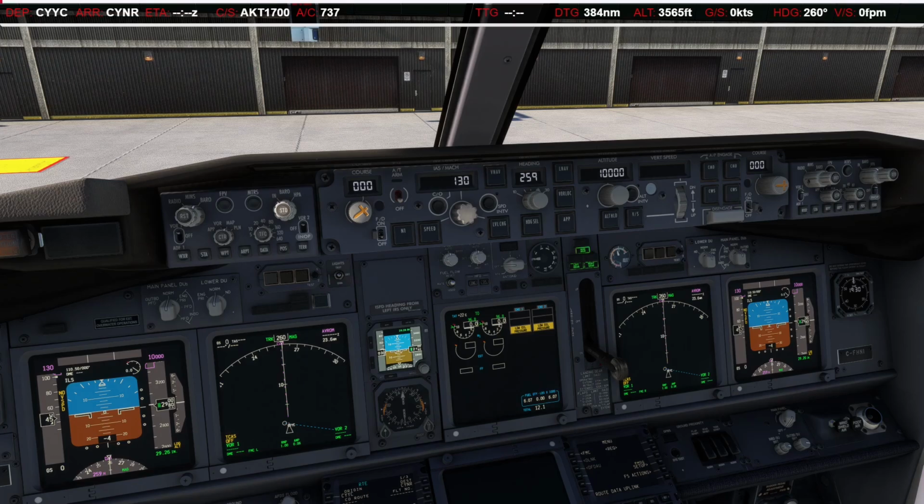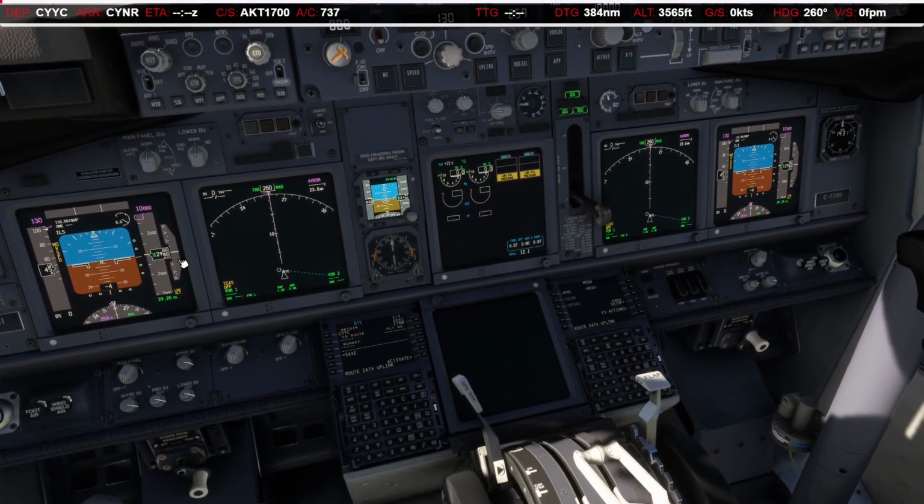Calgary clearance, Arctic 1700, looking to get IFR clearance to Fort McKay Horizon. So the one thing I have noticed with SayIntentions, it takes a lot longer than BeyondATC to process, so it's spinning away here.